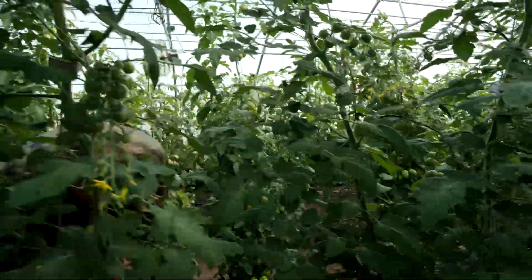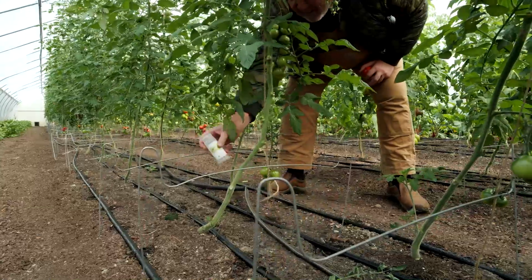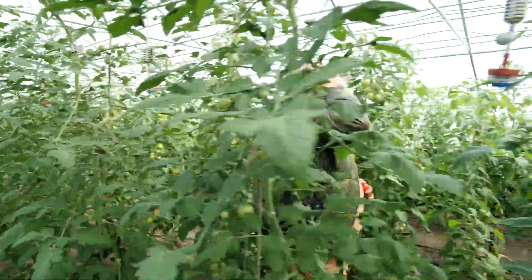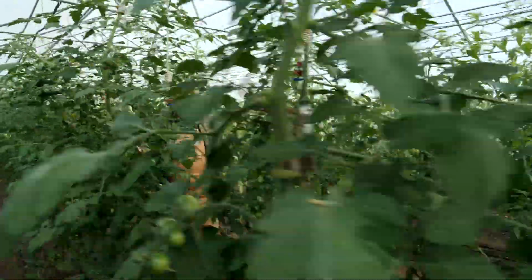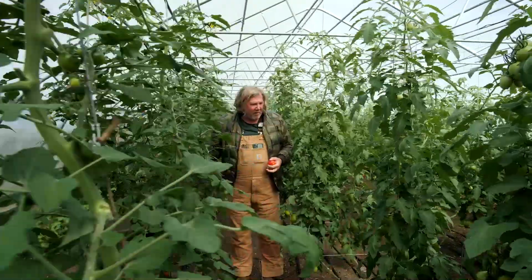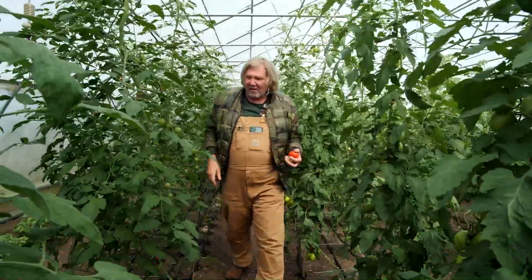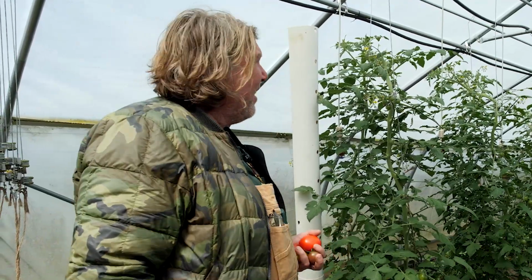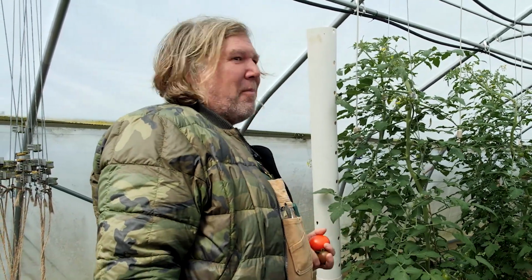Here you can see our beneficials. We have Phidias in here now, and that's just preventative so that we don't get any aphids. We never get them in here because we always put some preventative beneficials in, and that works out. So we're just starting to lower them. The plants are just ready to take off in early May, and I'm really, really happy with them.